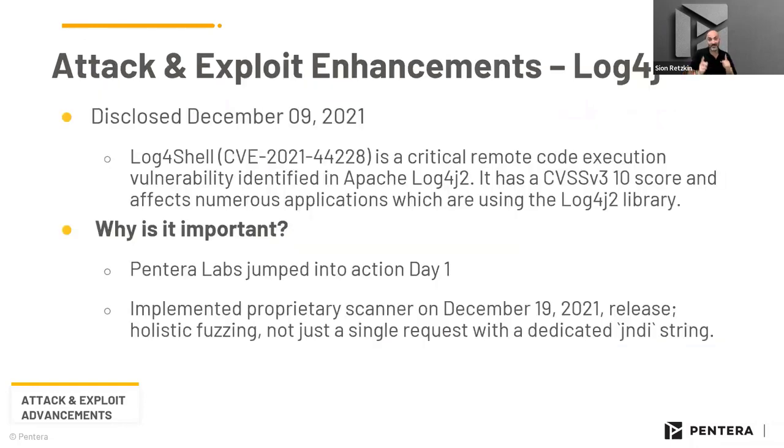Last for today, but definitely not least, Log4j. Not even a month, right, since it was disclosed, since the world heard about Log4j, the vulnerability Log4Shell. It basically impacts almost everything that uses Java, right? Specifically, you could say that yes, Apache, but any application that uses Java can be vulnerable, because Log4j is a library that's in use in so many applications that it's just ridiculous.